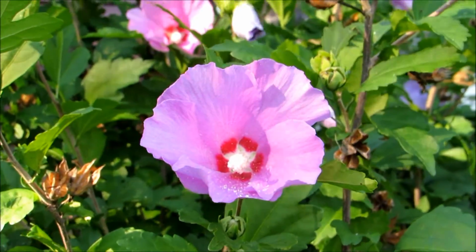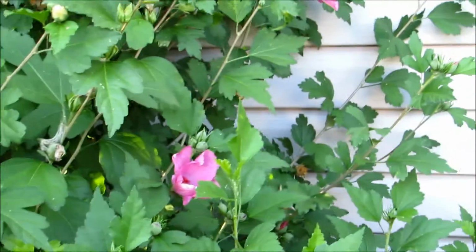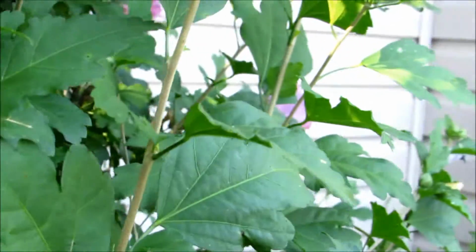Okay. So many. That's the purple one. Then over here, there's pink. And honestly, I don't know how this one got mixed in. That's beautiful. I have one like that by the carport.